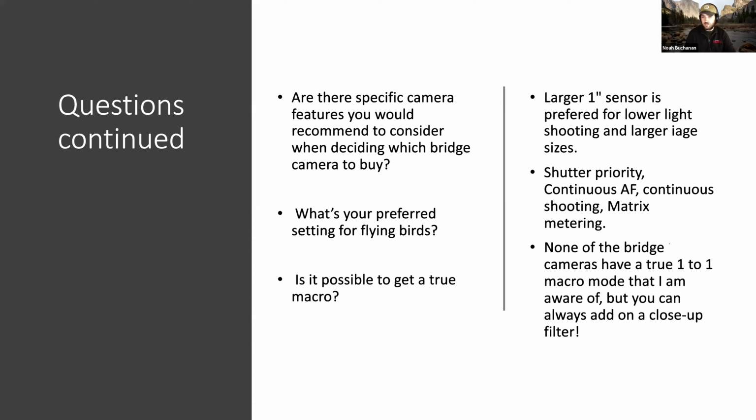And then last one, is it possible to get a true macro? So to the best of my knowledge, there are no bridge cameras out there that have a true one-to-one macro lens. If there are and you know of one, let me know, but I was not able to come across any. A lot of these cameras do have close-up focusing capabilities, so you can get very close and do some close-up photography, but a true macro lens is going to have one-to-one magnification, and there are no one-to-one magnification bridge cameras that I am personally aware of.